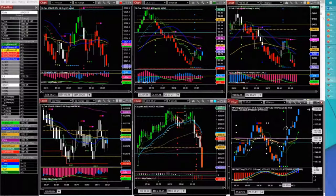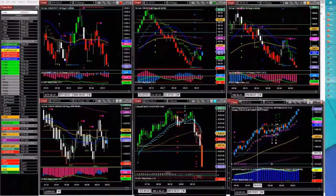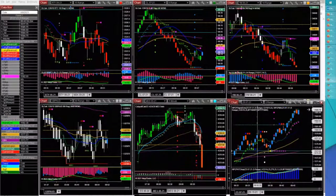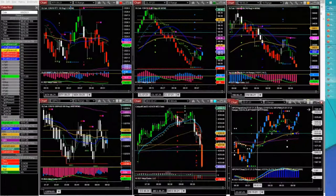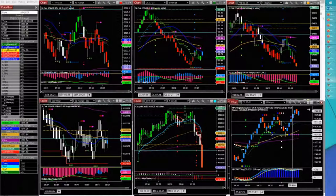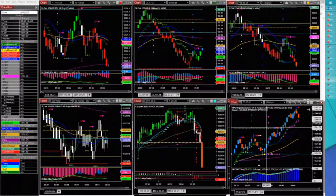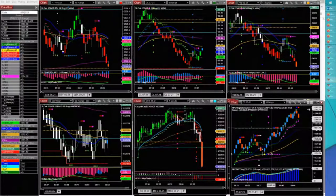So this was the long trade that we potentially got. Okay, that was that one. Trailed all the way up to 7. Then a break even. And then this big winner.